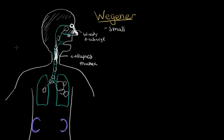Remember, if it's a small blood vessel disease, there really isn't much in the way if it ruptures. So take a look. Here's a small blood vessel. These two lines represent the vessel wall, and blood cells pass through. If you rupture this wall, cells escape really readily. And so that's why you can get blood in your lungs, blood in your nose, and that sort of thing.